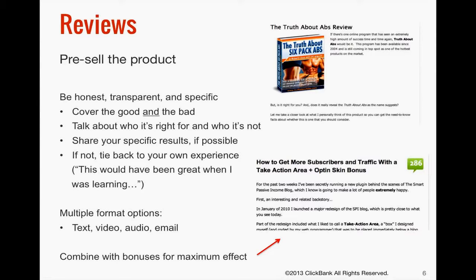Another example of that is to talk about who it's right for and who it's not. So if it's a product that's good for beginners, say that. You want to tell people who should be buying this thing. Don't make it sound like it's the right product for everyone, because if some of your audience buys it and it's a bad fit for them, they're going to be soured on the whole thing and not trust your recommendation as much the next time around. So say, this is good for beginners, but if you're pretty advanced, then you're not going to get much out of it. Or vice versa: this is really only for pretty advanced, established people, and if you're a beginner, you're probably going to get a little bit lost in this.